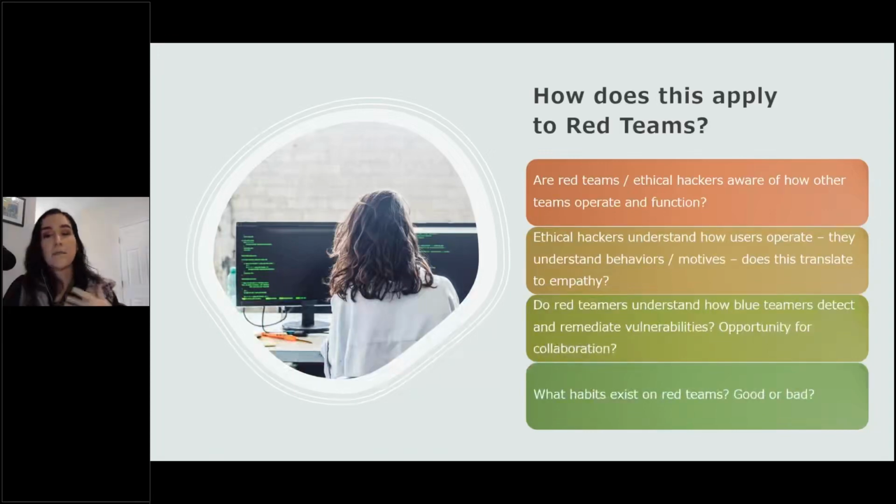If for example, pen test teams, red teams that I've seen, they are so good at persistence. They have so much persistence, determination, the ability to just say, you know what, this isn't working. I'm going to try this instead.